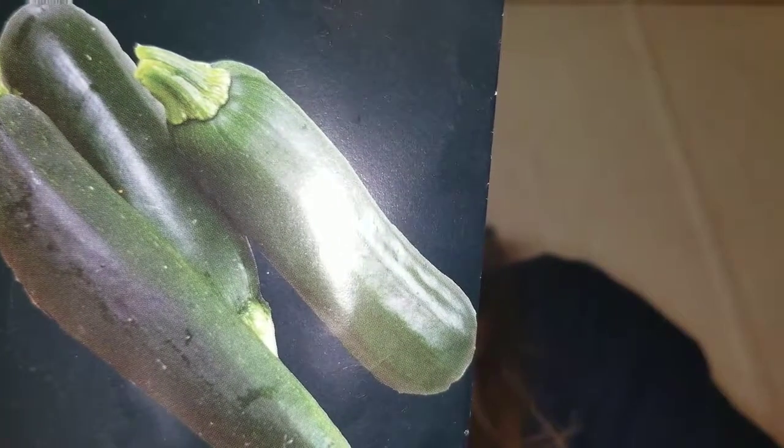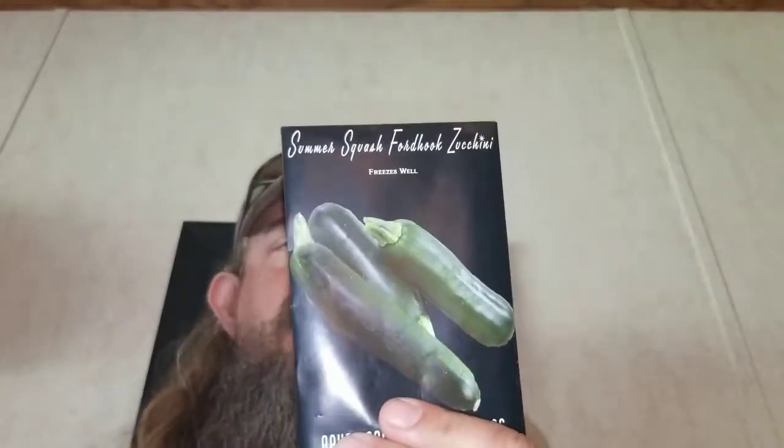And last but not least of the squash family is the green zucchini. That's just your plain regular old zucchini. They got a Fordhook zucchini is the name on this one. And we're going to try and grow some of those guys. With squash and zucchini here, it just seems like you'll probably get out of this one packet, let's see, it says it has 20 seeds. If I planted all 20 seeds, I wouldn't be able to eat all the zucchini that comes off of it. I'd be passing it out to people, and we might do that too. That's fine.